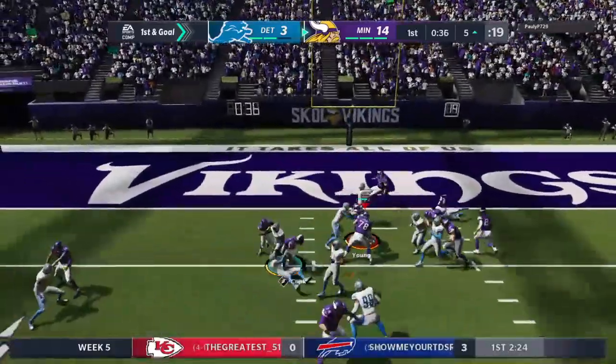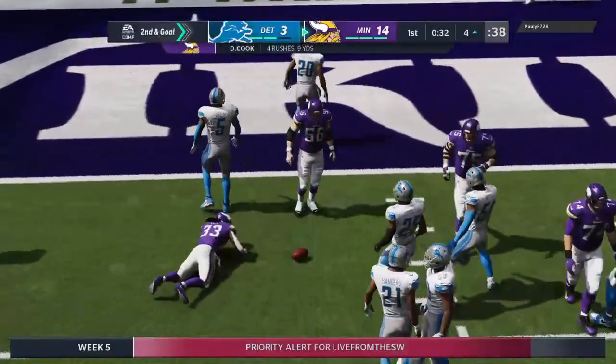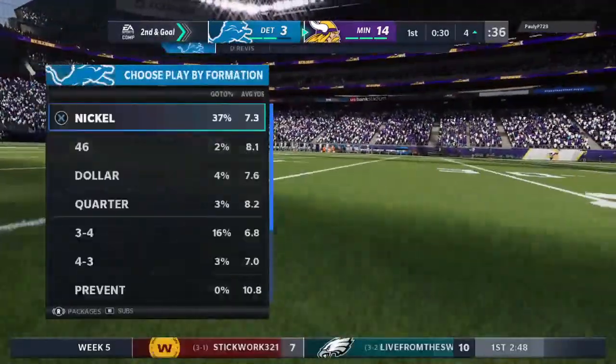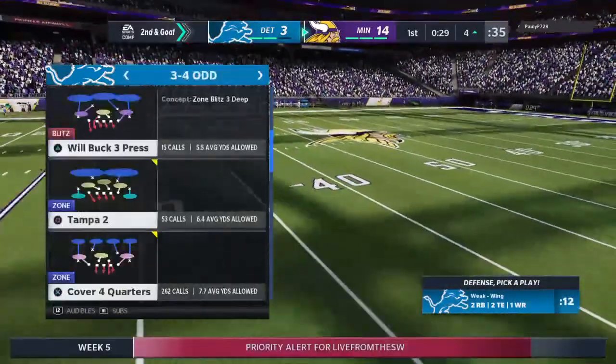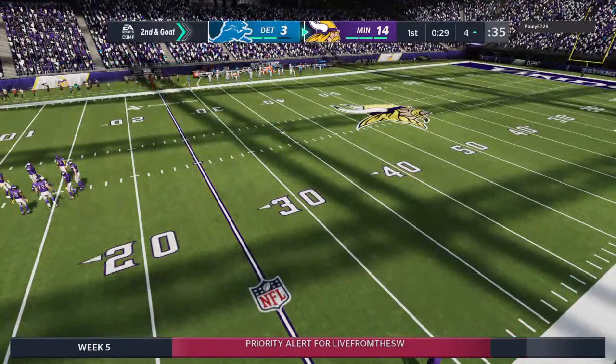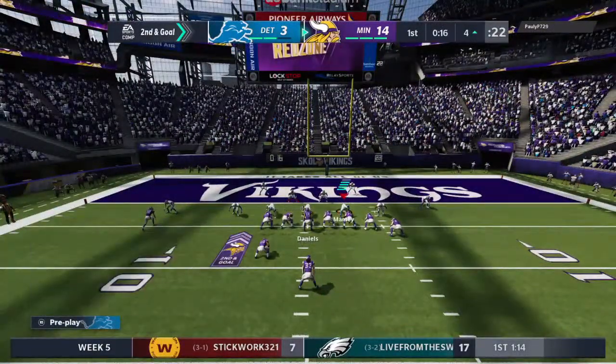They'll run with Cook. And he's maybe going to get this back to the 4, but that's about all. No gain on the play that time, and it sets up 2nd and goal. At the line of scrimmage, again the 4-yard line, 2nd and goal.